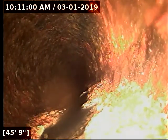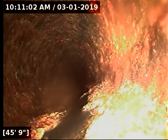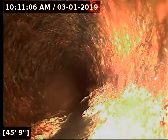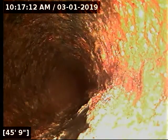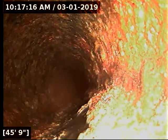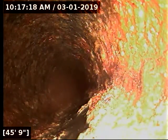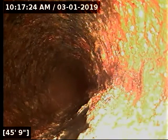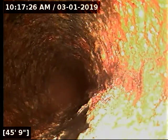We're here at approximately 45 feet, unable to push any farther and find out where we are in this line. Alright, so this line right here at 45, almost 46 feet, is actually pushing right out between this building and the little ice cream shop next door. And just ahead of us where we are in this line is a clean out, already above, or at least concrete level.